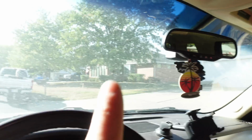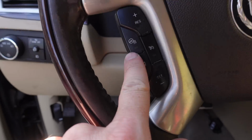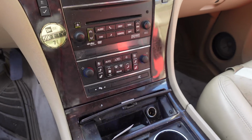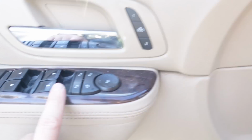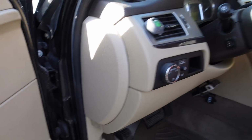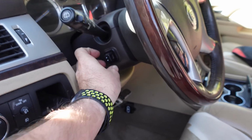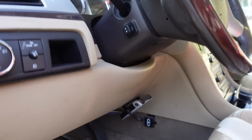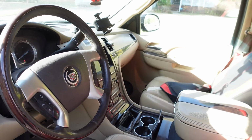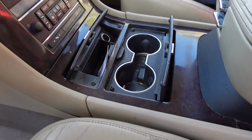Auto headlights, rain sensing wipers, or at least it should be with that box up there in the windshield, heated steering wheel, power adjusting pedals, power folding mirrors, one touch up down on the windows. This thing truly has about all the options you could want. Power tilt wheel, and no telescope at all. That's kind of unfortunate. And the only option it's really missing is the heated and cooled cup holders the Platinum would also have.